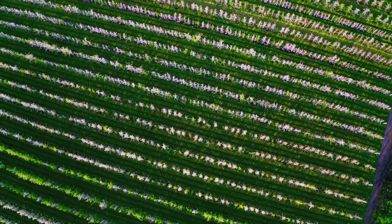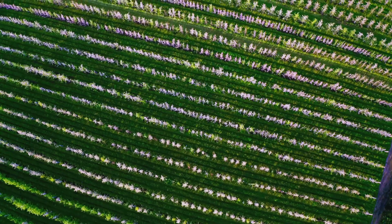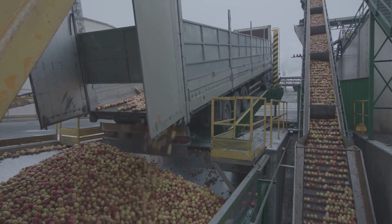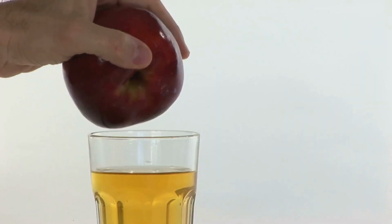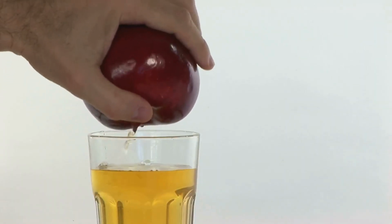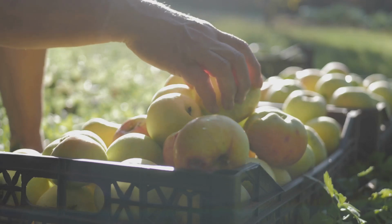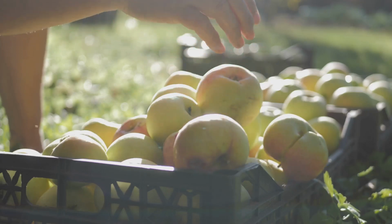Did you know that the global apple market is worth billions of dollars? The United States, China, and Poland are some of the largest apple producers and exporters. Apples are also a popular ingredient in various food products, from apple juice and cider to pies and sauces. The versatility and popularity of apples make them a valuable crop for farmers.